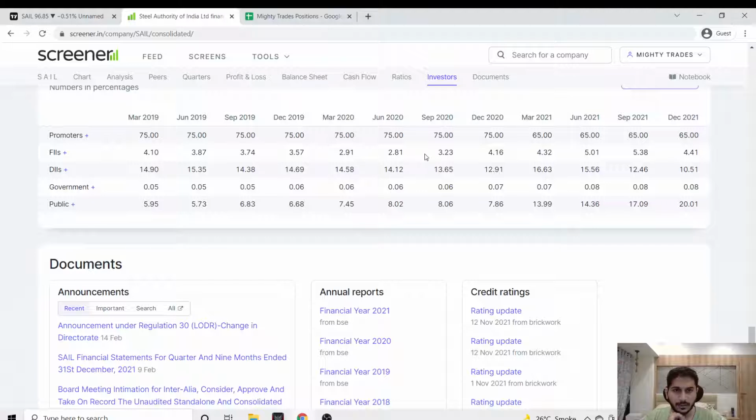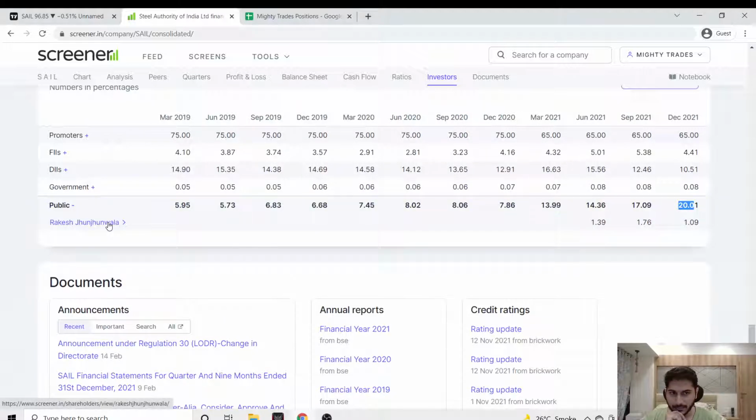Okay, so if you look here, the FIIs have added some quantities here, but they have reduced their quantities in the month of December. The DIIs holding has also reduced in December. The public holding has gone up by 3%. And if you see here, Rakesh Jhunjhunwala has also seemed to have exited some of his positions in the December quarter.